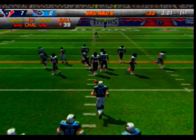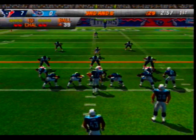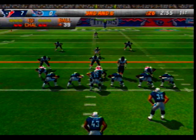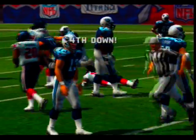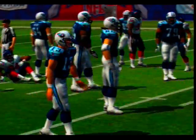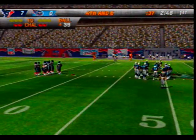Now it's third and six coming up. Ball on the 39-yard line. The Texans come out in a nickel package. Here comes the blitz. Gets rid of it. Good call by the defense as they set the corner on a blitz. He just had too much pressure in his face to see anything, and he threw one out there. Lucky for him, it wasn't picked off.